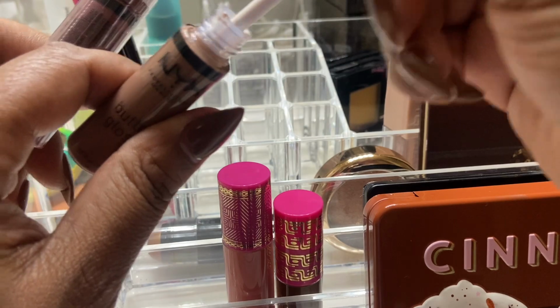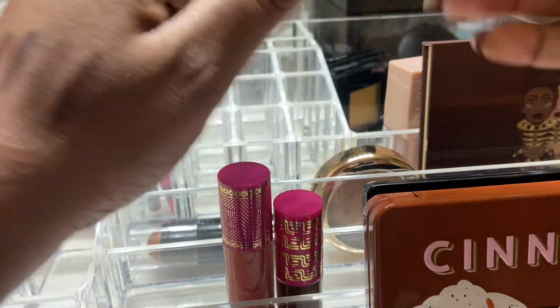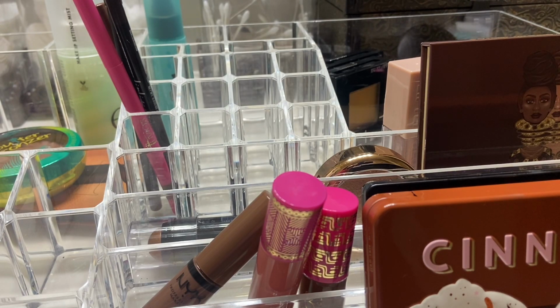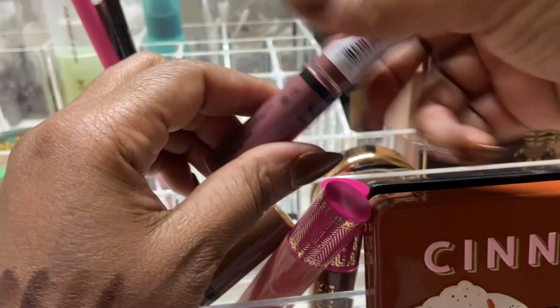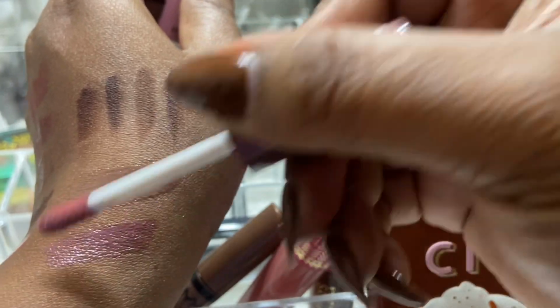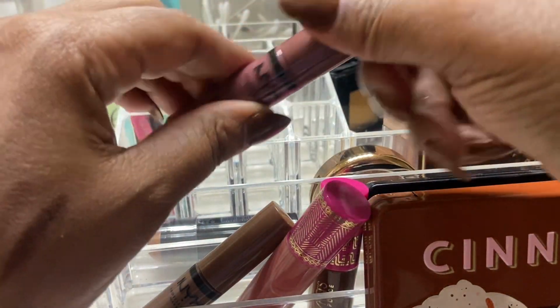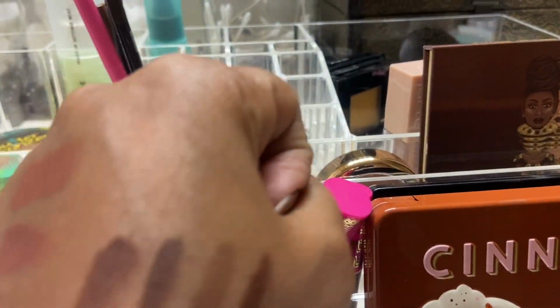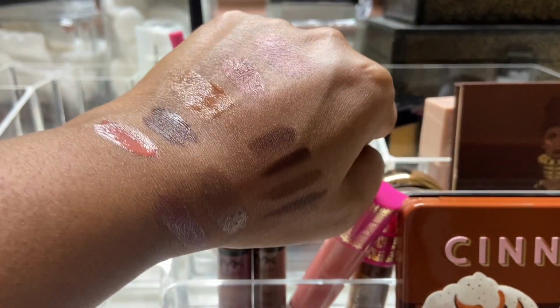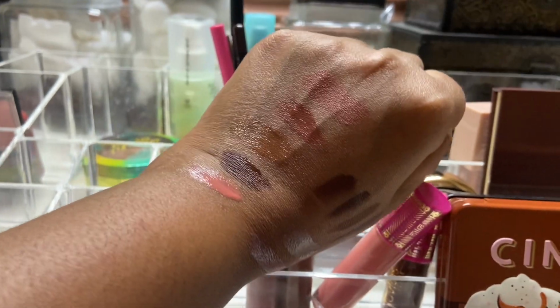This one is definitely a more muted, milky-like brown. You see that? And then this one, hold on, let me take it out of the plastic. This other one is looking a little bit more pinky. Let's try this one. Yeah, she's looking a little bit more pinky, but still beautiful. I still like them both. I'm kind of glad they came out with the wrong one and then redid it, because I like that second one. That one's pretty. But yeah, this is all of the lippies for the month.